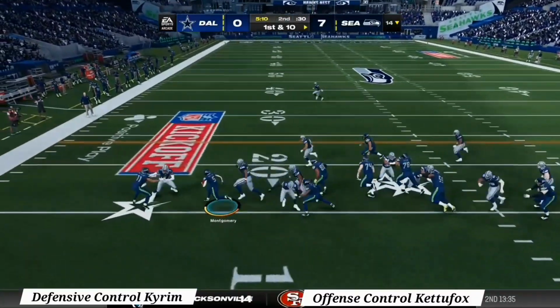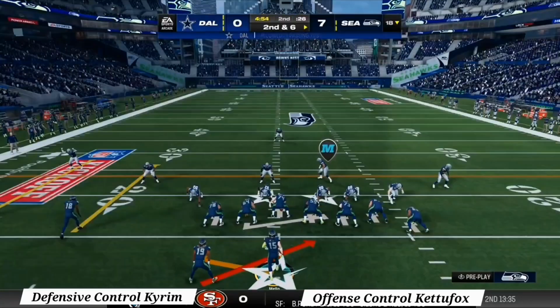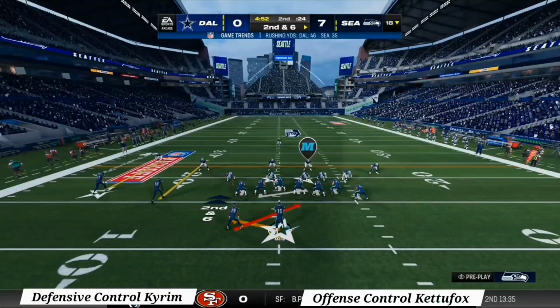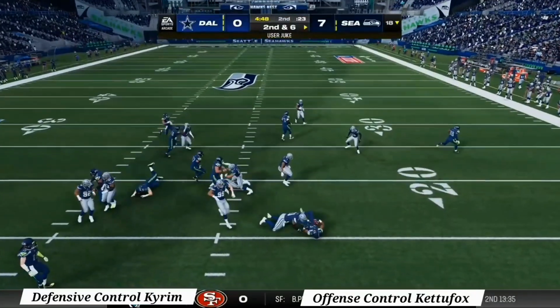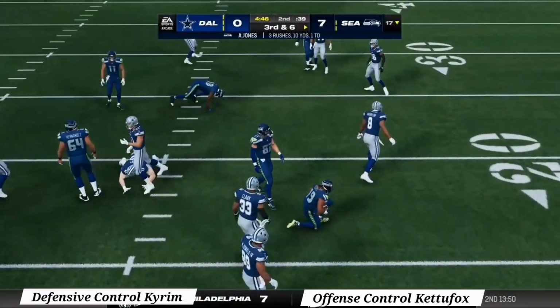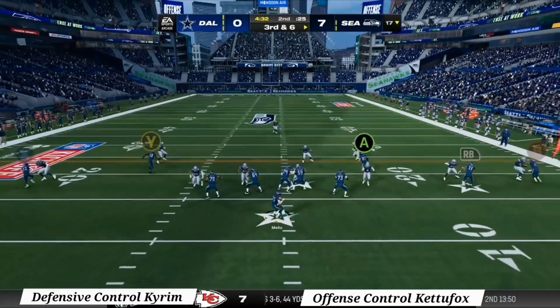They'll start on the ground with Montgomery. And he'll be taken down at the 18. Back to the ground, this time with Jones. And now they're going to get him down right at the line. Gain on the play there, so they're left with a 3rd down and 6.